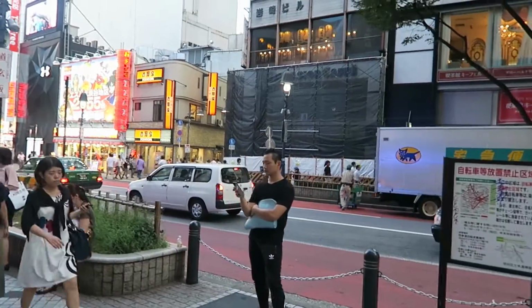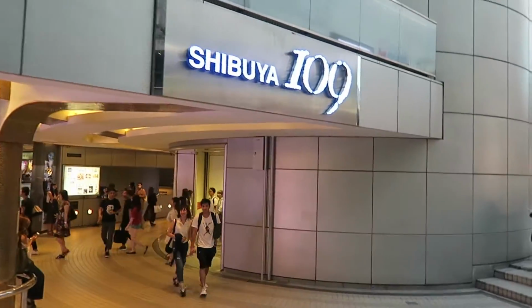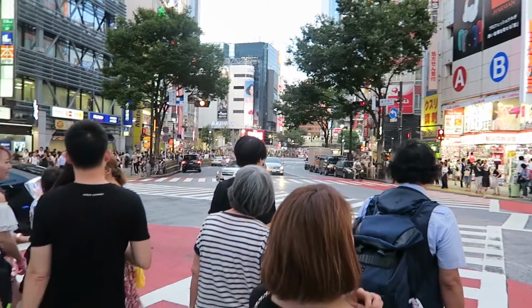I used to work at that coffee shop. Now it's been remodeled or something. Yeah, that place. I was working right next to Shibuya Ichimaruku. I think the second place is nicer than the first place we went. So that's Ichimaruku right there behind us, walking towards the Scramble.